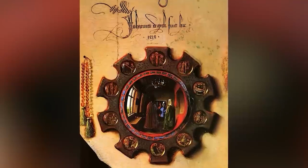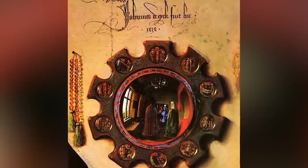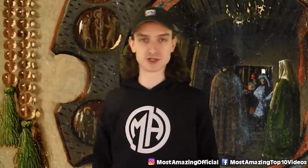Also, written in Latin above the mirror, there's a message. A Latin message. Let's do it. The message reads, Jan van Eyck was here. 1434. That's got to be the oldest "blank was here" of all time. Even older than "Brooks was here" from Shawshank Redemption. That was pretty old. A message like that with the artist hidden in the painting, that gives me goosebumps all around. And I'm not really entirely sure why.